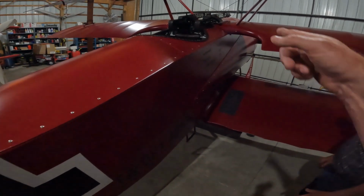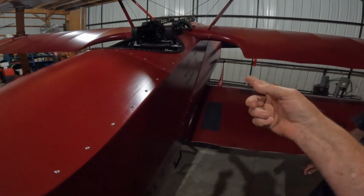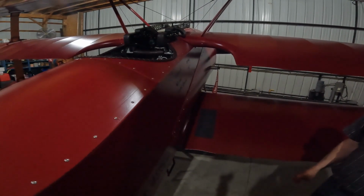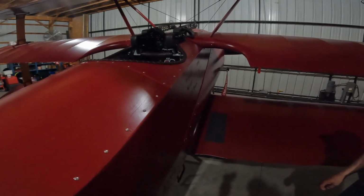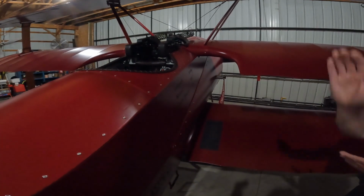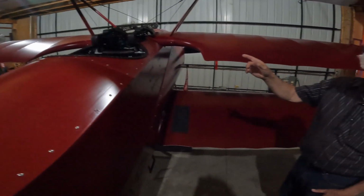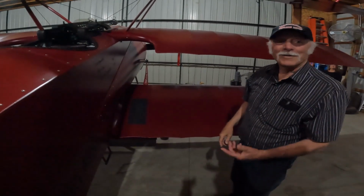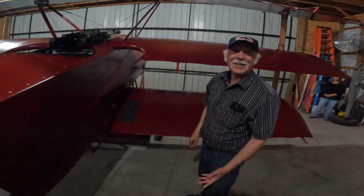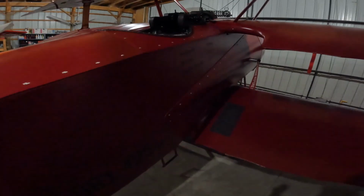The machine guns are shooting through the propeller? And are they timed? Yes. How did they time them? With a gearbox. Oh, really? The original one had a piece of steel on the back of the propeller that deflected the bullets. Oh, no kidding. And then they finally came out with a synchronized machine gun. That would be kind of scary. People shot down their own propellers early on. Wow. Incredible.